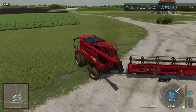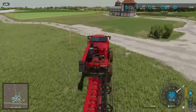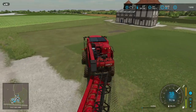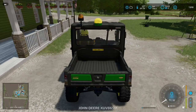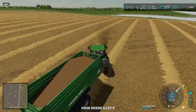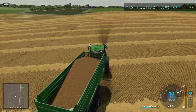I think it's enough diesel for now. It's almost full, not entirely full, but almost full. So let's park this thing over here and jump into the John Deere tractor and go to the chicken coop to test the theory.